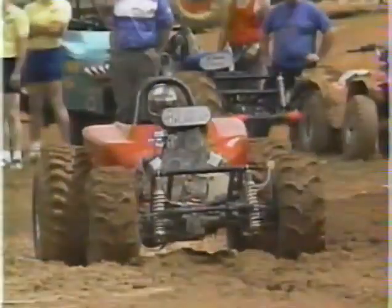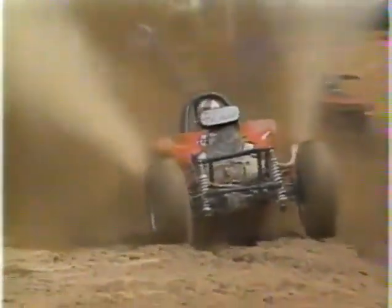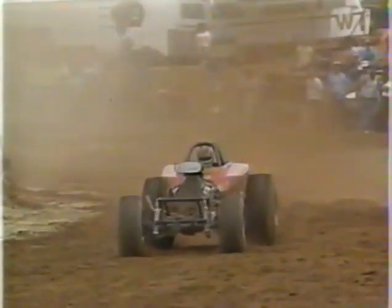3.317. Now, Mike's a hired driver. This is not his vehicle. He's a hired gun. Let's see what he does that's different from anybody else. He gets on top. But those ruts are still catching them, Gary. Look at that. They're still having to drive out the other end of the track.